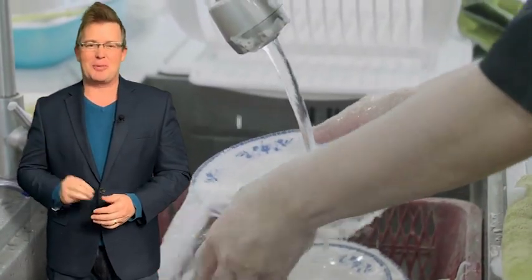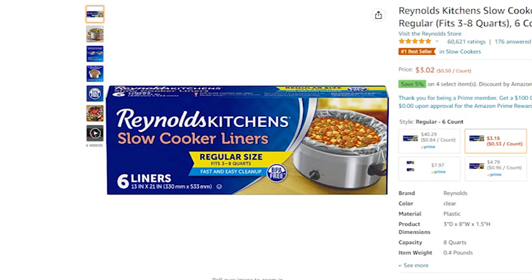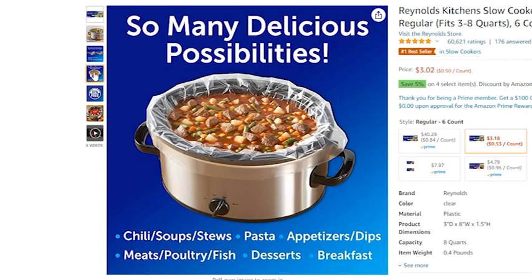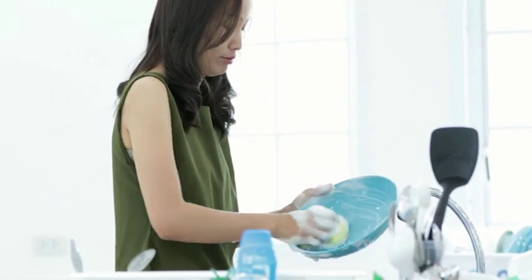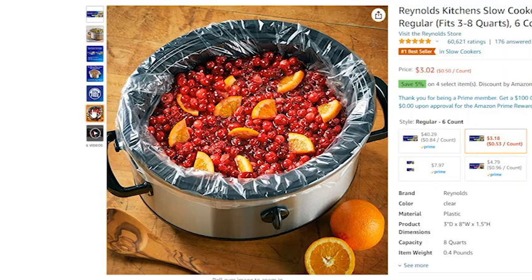Our third most popular item helps prevent that scenario after cooking where you have to do a ton of soaking and scrubbing of your slow cooker. That's never fun. So that's why shoppers are scooping up these Reynolds Kitchen slow cooker liners. They fit anywhere from 3 to 8 quarts, perfect for chili, soups, stews, pasta, appetizers, dips, and more. Listed as BPA free and food safe with nylon blend material. I mean, how many times has this been you after making food for everybody and then you scrub until it's time to go to bed? Well, those days are history with slow cooker liners.